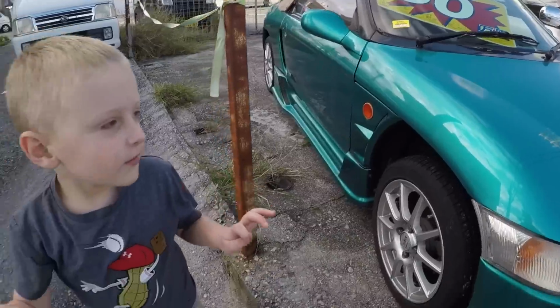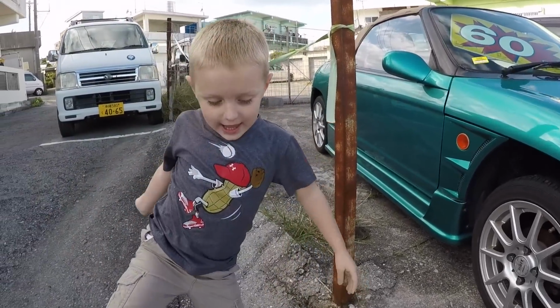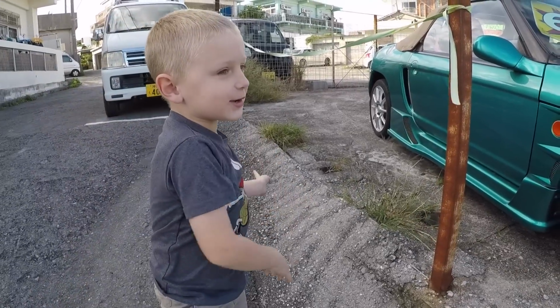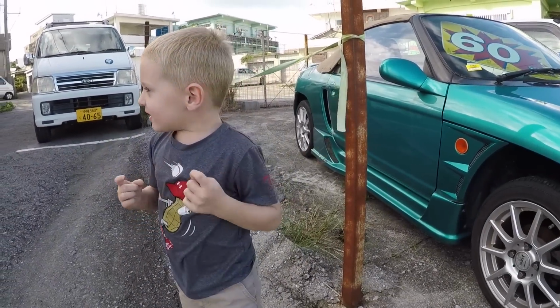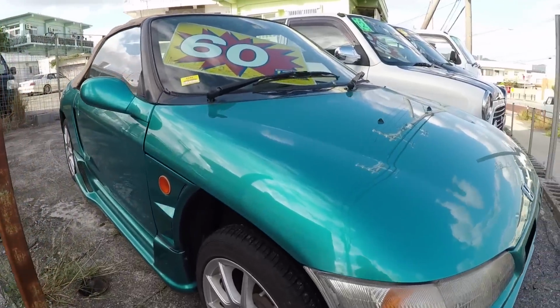My turn. What do you want to say about it? When it gets new wheels, it goes fast, and the GTR will have a race with it. I think the GTR would probably beat it.